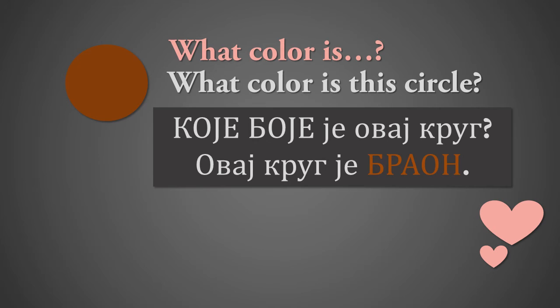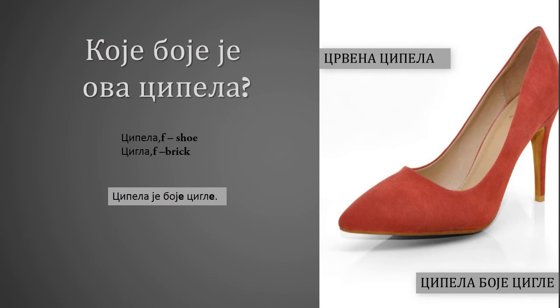So many colors, and we don't know yet how to ask what color something is. For example, what color is this circle? Well, here's how you say that. Koje boje? Koje boje je ovaj krug? Then you might answer, ovaj krug je brown. This circle is brown. Koje boje je ova cipela? What color is this shoe?